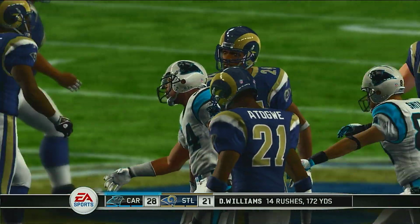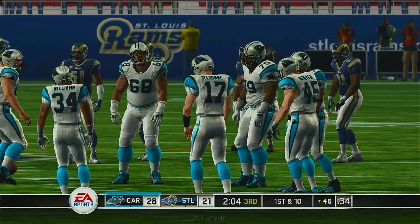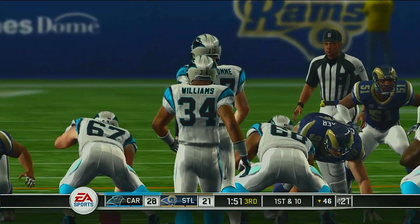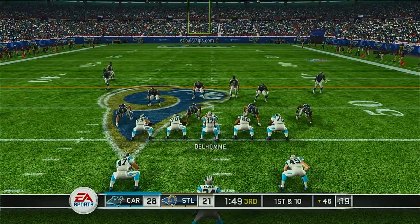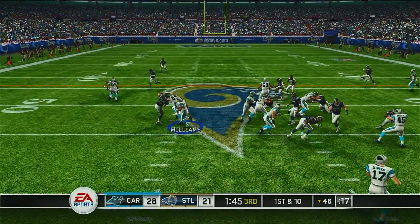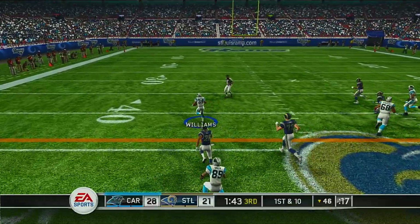Atagwe. There's no doubt in my mind a big reason why the Carolina Panthers started putting up big numbers a season ago. Yes, they got Jonathan Stewart. They had D'Angelo Williams. But when they improved this offensive line, they really started getting powerful with their running game.